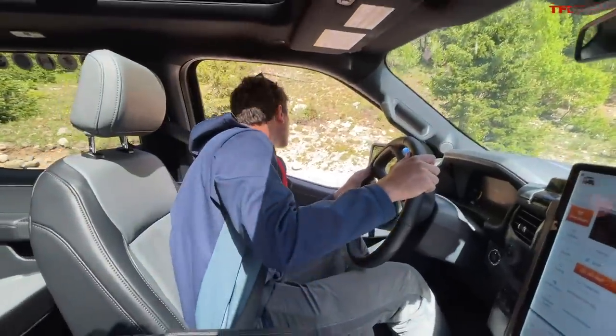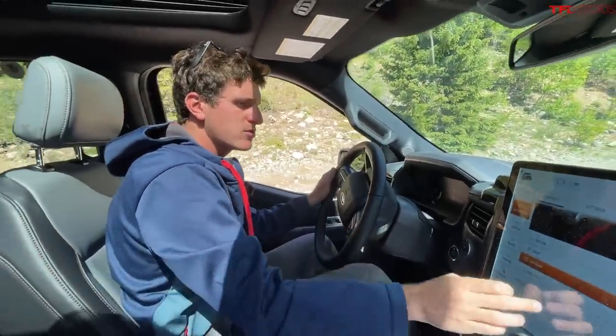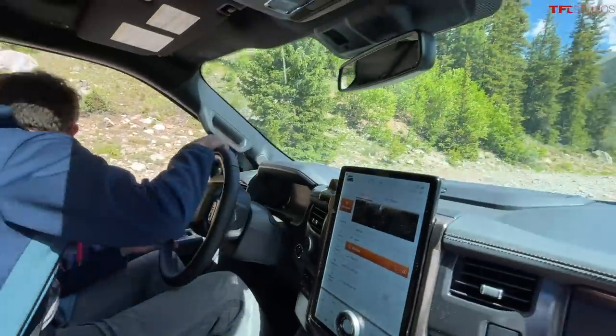I mean, we don't have hill descent control, right? I don't see that in here. I don't think we do. Yeah, exactly. I mean, we've got one-pedal drive, which is disabled off-road. Yeah, that's all we have. And then locking diff.